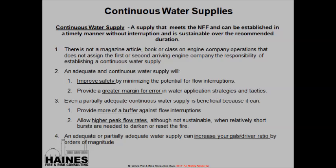The other thing too is even a partially adequate water supply, even if we can't get our full needed fire flow, is better than no continuous water supply because it provides us a buffer against flow interruptions, improving fireground safety, and it could allow us to hit a higher peak rate when we really need to push things and get that final knockdown. And also, it can help to reduce the number of drivers you need by increasing your gallons per driver ratio, as we discussed in other parts of the program, by orders of magnitude by simply getting that continuous water supply into operation.